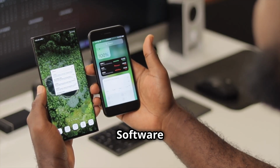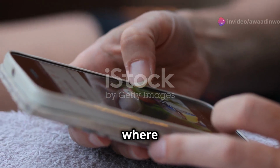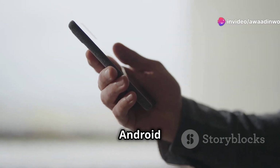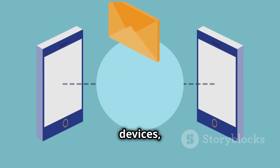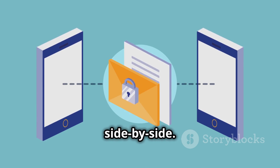Section 7. Software and user experience: two takes on foldable functionality. Software is where things get really interesting. The Galaxy Z Fold 6 runs on Android with Samsung's One UI on top. It's optimized for foldable devices with features like multi-active window, which lets you run multiple apps side by side.